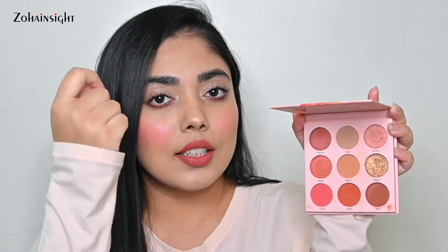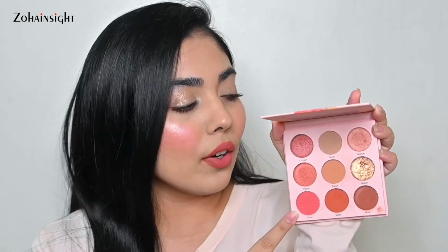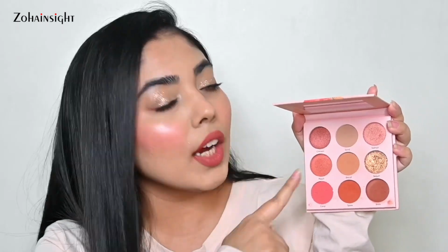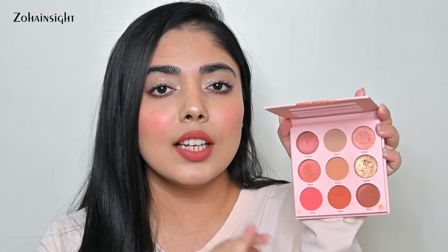Just a soft definition you can give to your eyes. This gold looks stunning, and this you can use as a blush. I love to wear this as a blush a lot of times, and it gives a really nice fresh look. The cranberry sort of shade you're gonna love. It is a beautiful color story. If you're interested, it is beautiful.